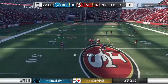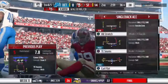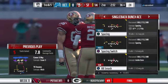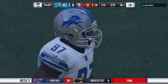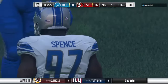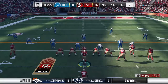Back to throw now on 2nd and 10. In the middle of the field, he's got Nelson. And able to break one tackle, but then quickly brought down. That catch good for 5. It's third down. The Niners on third down. A perfect 4 for 4 thus far. This will be 3rd and 5.